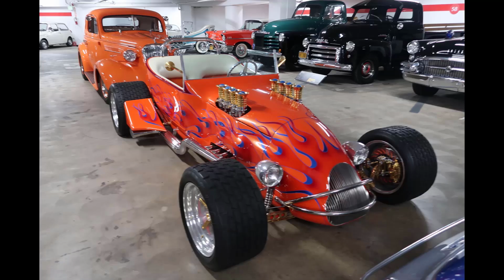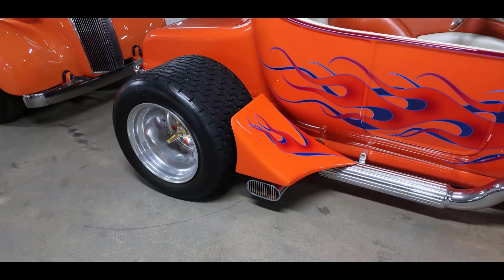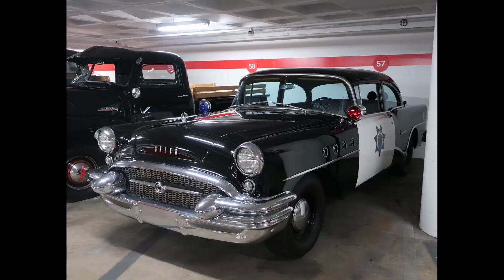I think this is a combination between something I would expect to find on the mini racetrack, a roadster, and something out on the Bonneville Salt Flats. A combination of those three, maybe four items. It was beautiful. I love the paint job. I'm envious of the paint job on these cars. Back in the day when cars were made out of steel and having a collision didn't do a whole lot of damage, this is a 1957 Buick that was obviously a California Highway Patrol car.